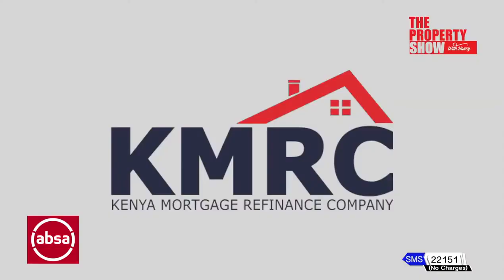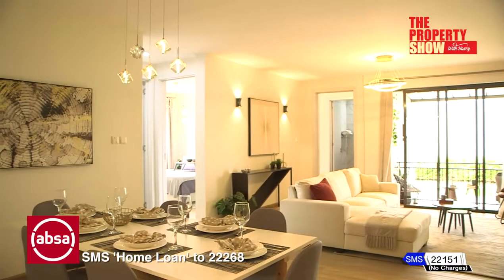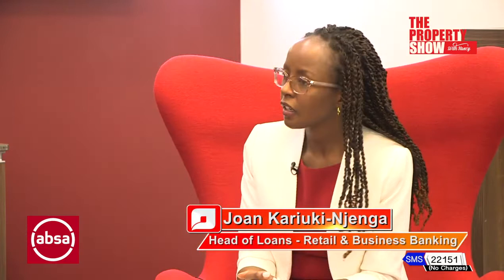We have partnered with Kenya Mortgage Refinance Company, KMRC, to ensure that we continuously support the government agenda of making affordable housing a reality for Kenyans. So now beyond buying a house, there is what comes with the house. There is furniture, there is electronics, there are a couple of things that go with the house. So we have partnered with over 10 different furnishing companies, and in there you get up to 25% discount on the properties that have been selected. So it comes as a whole package, and this is what we are offering, especially during this campaign period.